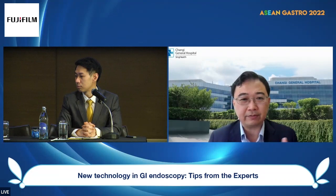But sometimes after a while, when it gets more bloody, our view may become not so good, because the blood makes the image even darker. In such a case, we may have to change to white light. We may want to spray some glucose iodine to make sure that the area is captured properly. So I think we have to be a bit more flexible and not too dogmatic, as in one is better than the other. I think they all play a complementary role.